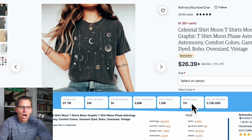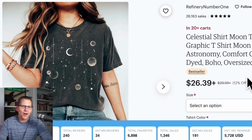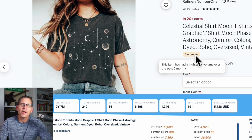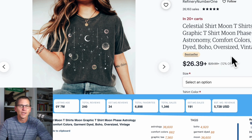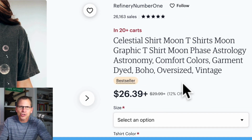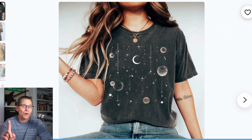If we look at the numbers, 191 sales per month, total sales 1,346. Estimated monthly revenue is $5,728. So this shirt here is selling for $26.39, and it has been doing well for a while now. If you hover over here where it says bestseller, it says this item has had high sales volumes over the past 6 months. That's a good sign. So this product is an example of, yes, it is serving a niche, which is in this witchy or moon phase type. I'm not really sure exactly what it is, but this here is selling very, very well. So that's product number 1.